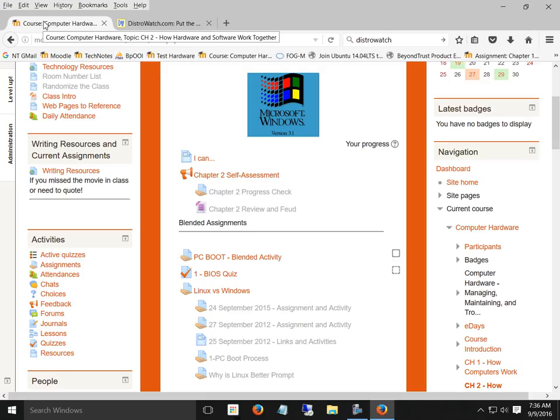This BIOS, one of the reasons I wanted to do this one, this BIOS is a little different than the BIOS that we used before. Not horrifically so, but it is, so I wanted to use something else. Plus, I knew these didn't have BIOS passwords on them.